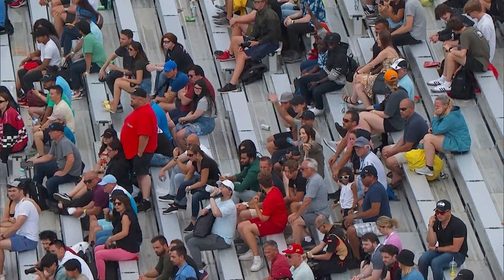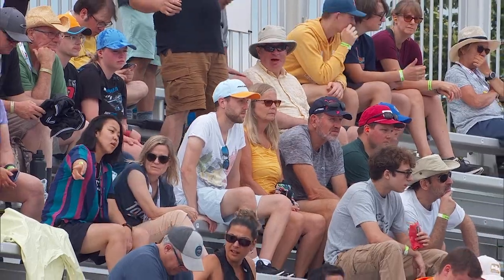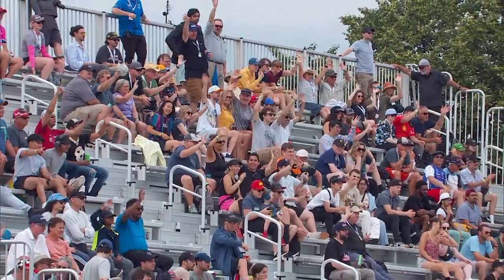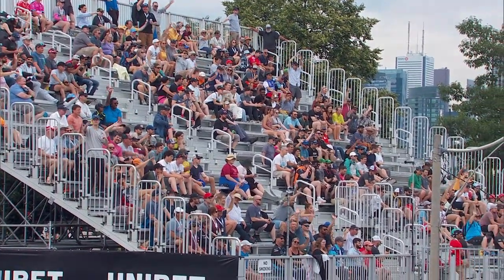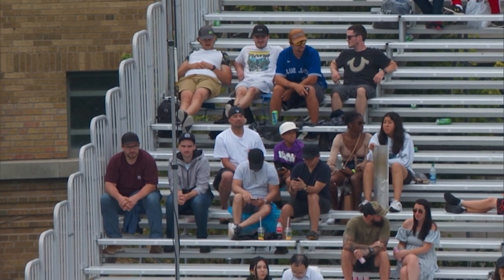Thanks very much to the fans for joining us here on this unsettled weather day, but it's a day at the racetrack and can never be unhappy with a day at the racetrack, right? They have been treated to plenty of action in every series here at the Honda Indy Toronto this weekend. Started off this morning with the Sports Car Championship Canada and is continuing this afternoon.